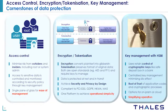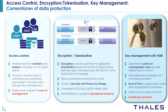Then encryption and tokenization, where we encrypt the data using key management or tokenization solution. Basically, encryption and tokenization are both open standards based on AES or FF1 and require keys to be managed. So in both the cases, data can be protected at rest and in transit. So you achieve data security and privacy by design. And compliance, which we talked about earlier, which is an essential part. So compliance to all the regulations like PCI-DSS for banking, HIPAA for insurance, GDPR and stuff like that. And from Indian perspective today, UIDAI and etc.